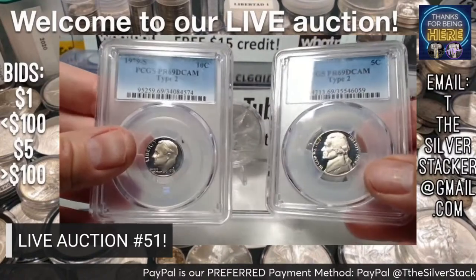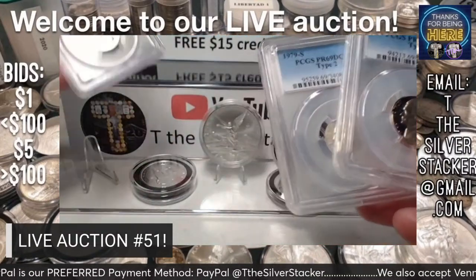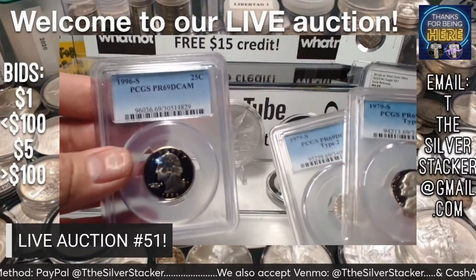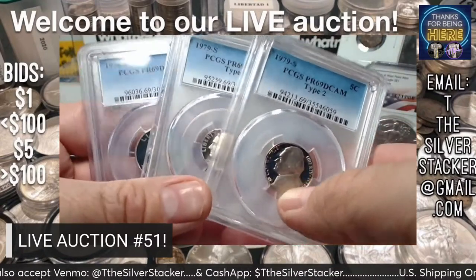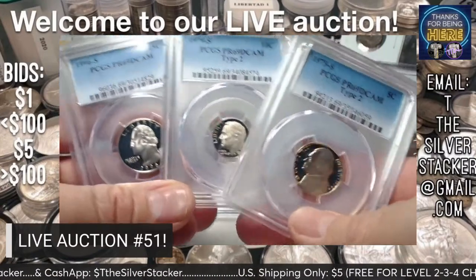But hold on to your hats. We're going to go a nickel, a dime, and we're going to throw in a quarter. Boom. Proof 69, Deep Cameo, all three pieces for whatever money this goes for. So all three for just one? Yeah, basically the start of a collection here.